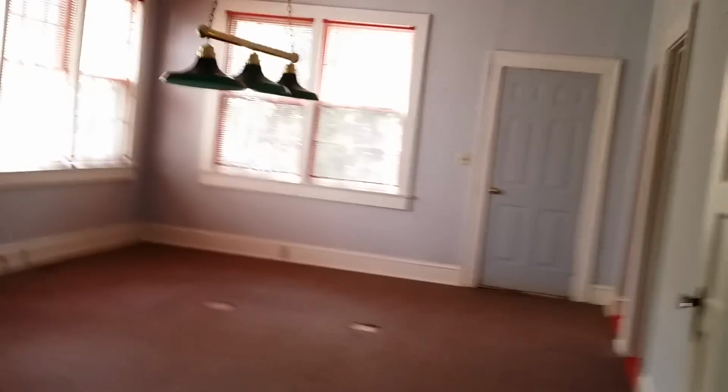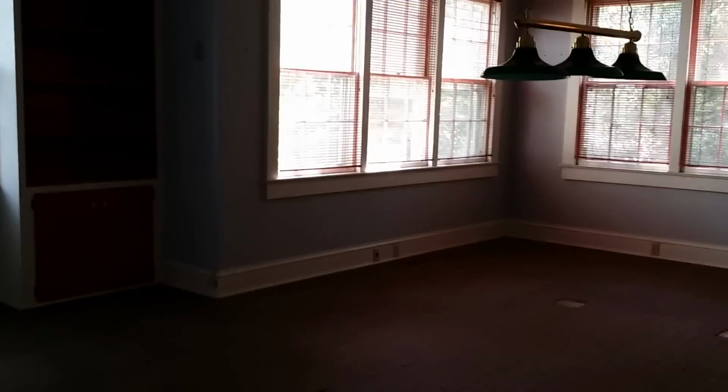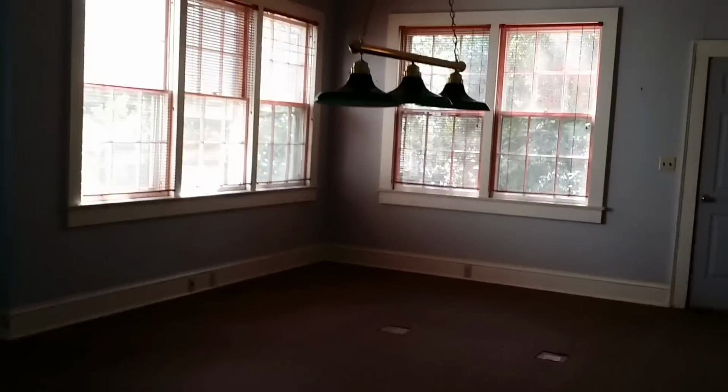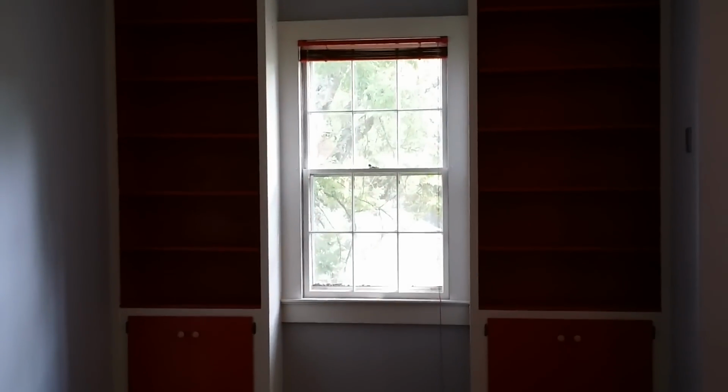This last part, we're almost done with our tour. This is, I'd call it a bonus room. We used it as a pool room. We had a pool table. Dad was a pool shark. He taught us all how to play pool. Didn't get me through college or anything, but it was kind of fun. Great built-in shelves. I'm not sure you can see that. It got me a few beers.